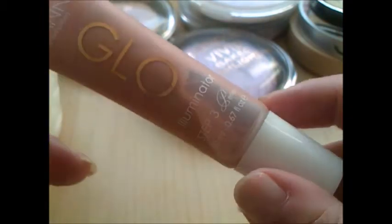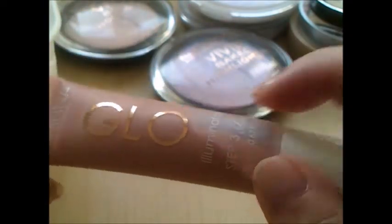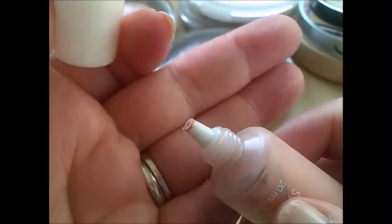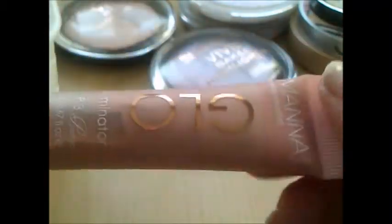So this is the Manicadar Glow Illuminator. As you can see, there's a nice big air bubble there. It's a cream highlighter. So again, still trying to learn how to use this. I'm always worried that cream highlighters are going to ruin my foundation, so I very rarely use them.